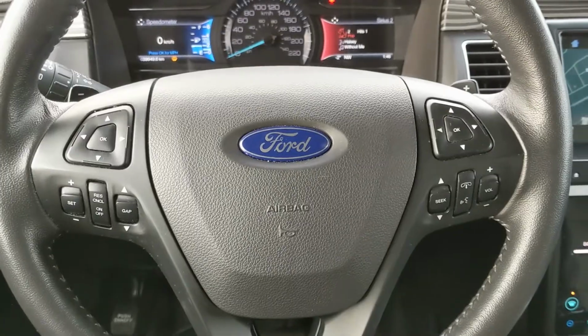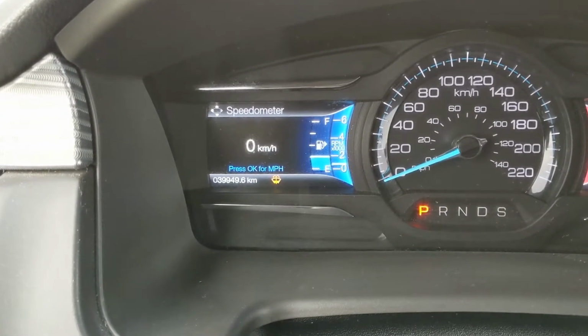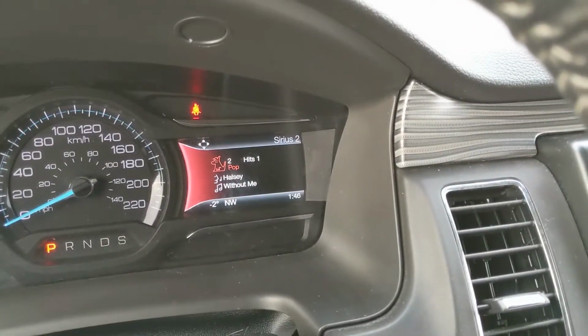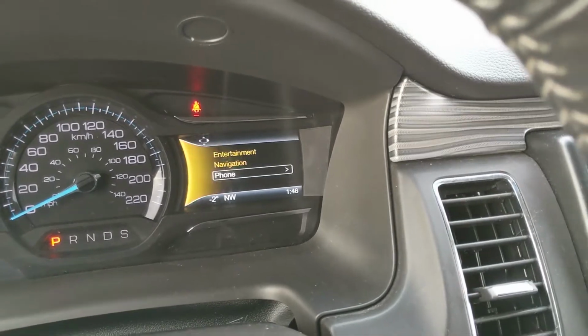And now sitting in the vehicle with it running, you can see it's sitting at 39,949 kilometers. Moving down to the steering wheel, on the right-hand side, you have your hands-free phone and radio controls, as well as your controls for your right info screen here, where you can look at your audio, navigation, or phone information.